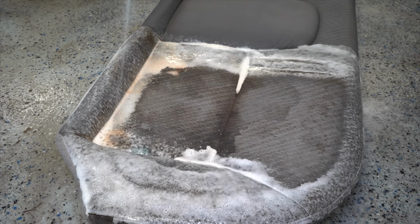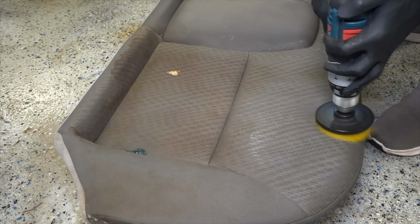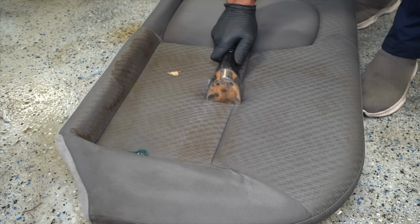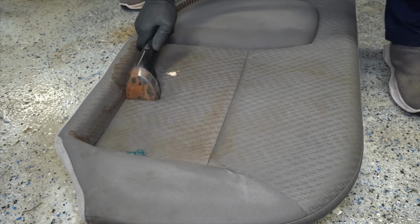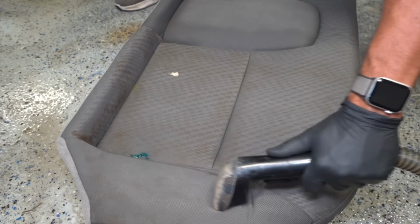Now, if you're watching this and thinking, is he cleaning up a crime scene right now? Well, the answer is no. The owners of this car have young kids who unfortunately spilled chocolate milk in here quite some time ago, but no matter what this is, it just looks insanely nasty coming through the extractor.